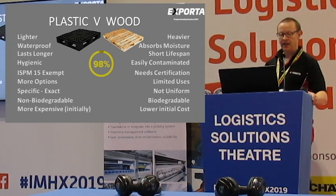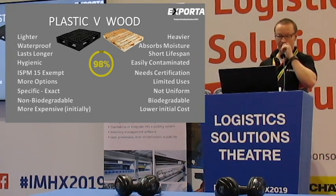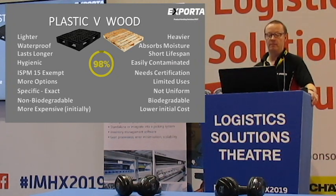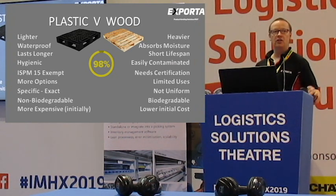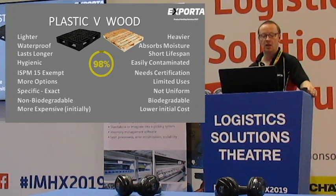Plastic itself, yes, it is non-biodegradable, so that is one of the big disadvantages. But if you're using recycled plastic, you're using waste to make it, so you're reusing plastic. Wood is biodegradable. It does take a long time to degrade, which is why it tends to get burned and put into landfill. And plastic is initially, at point of purchase, more expensive than wood. Wood is a lower initial cost, but then the lifetime cycle is a lot different.